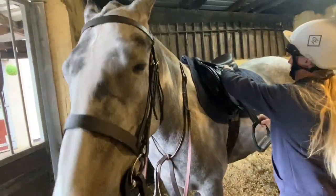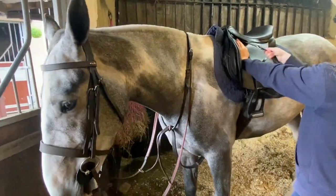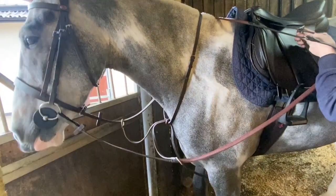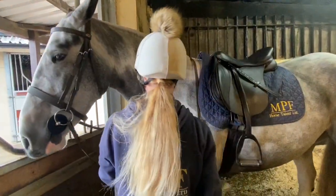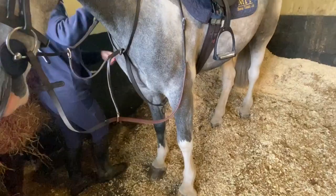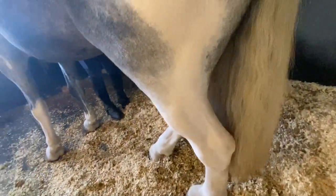Of course, we know the correct way is to tie them up when tacking up, but we're just trying to demonstrate how easy he is to deal with for people. He's quite keen to get out and get on with things. Just quickly show you his lovely legs. Really clean, he's got a super tail, good back end.